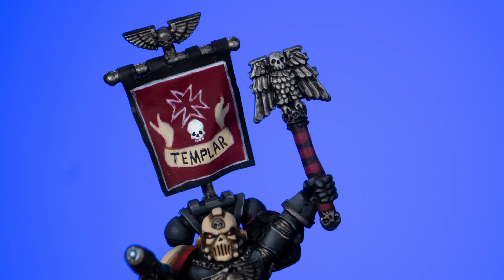And I'm very proud of the custom freehanding on the banner. This banner is made out of tin. I have a video on how to do this. And I'm really, really happy with how the freehanding turned out. It's still pretty simple. It's got the Templar symbol, a small skull, and a banner that says Templar. And I would actually love to do another banner that's way more ornate now that I have the practice in.